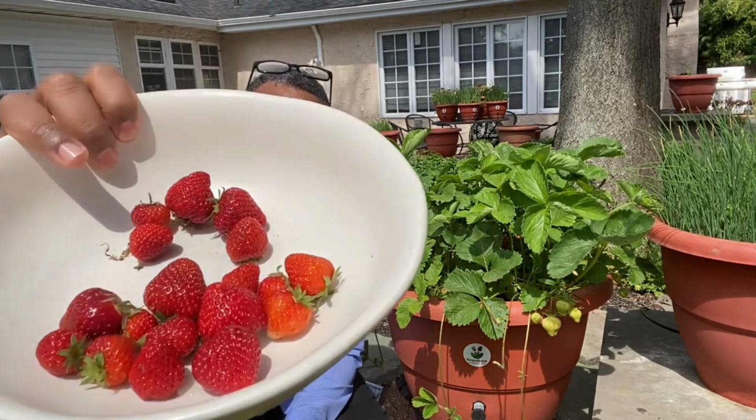I want you to find one bad strawberry in the batch. And I'm not even looking at them. I'm going to let you be the judge. Is there a bad strawberry inside of that batch?